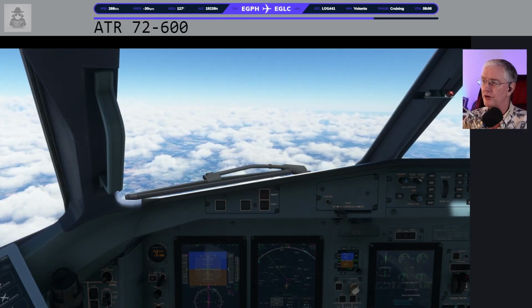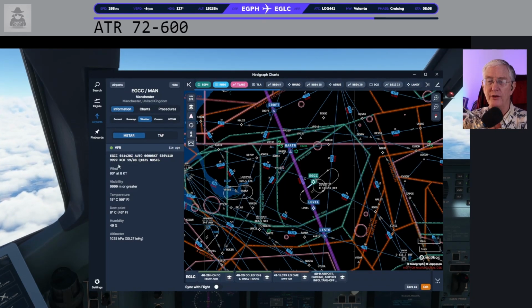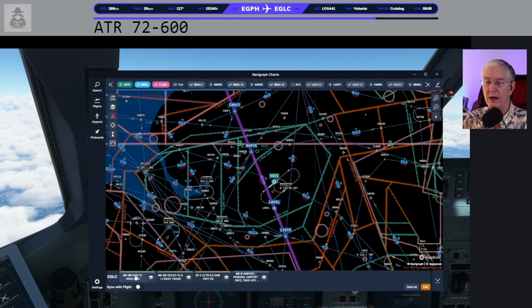One of the things you can do, if you use Navigraph, is that Navigraph has a weather tab right now, and it's also selectable. So you can select that METAR, and if you want to plug that into your flight notes like I do, you can do that and get that information. That's incredibly helpful.